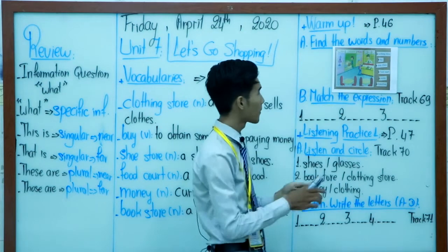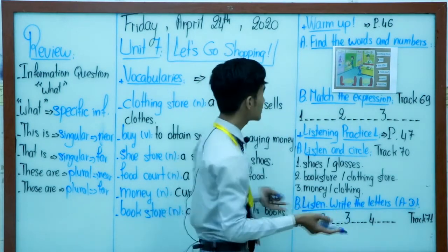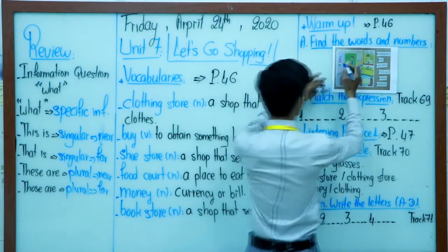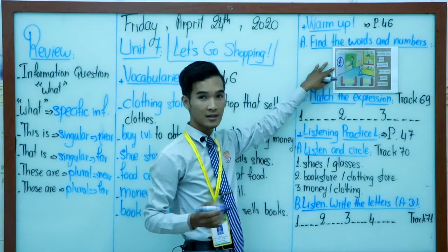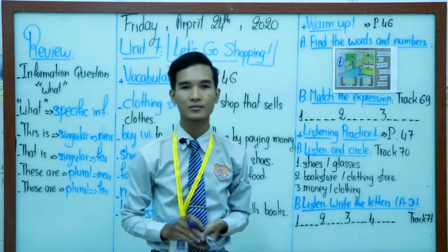For example, clothing store. So it's number 1. So you have to find it. Where is the clothing store? Where? This one, right? Okay. So if the clothing store is here, so you have to write number 1 on the picture. Understand? Very good. So number 2, 3, 4, 5, 6. Do it by yourself. Let's start.